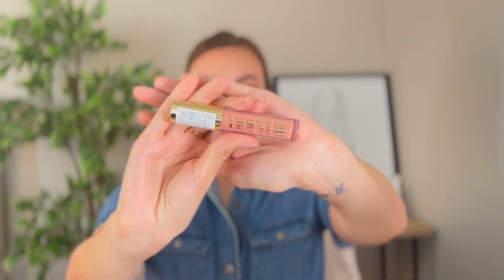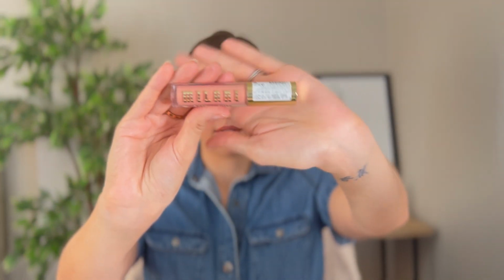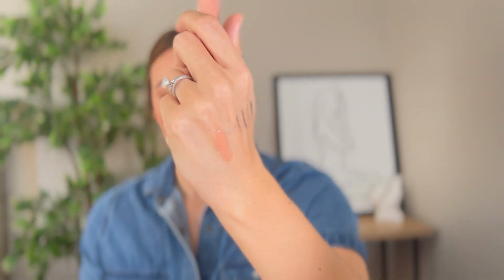I'm going to top this with a Milani Keep It Full Nourishing Lip Plumper. There we go. Got this at Ulta, and this is in the shade Champagne. I love how fat the tube is. I don't know, it's satisfying. Massive doe foot applicator. It's like a peachy neutral shade. It is a plumping lip gloss, so we will see if it burns.